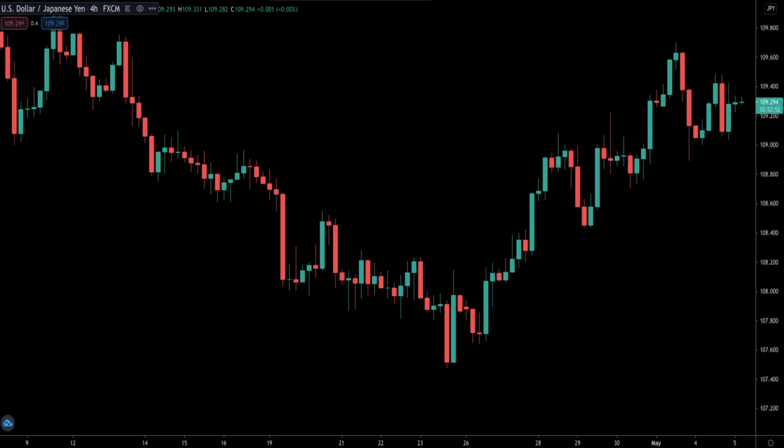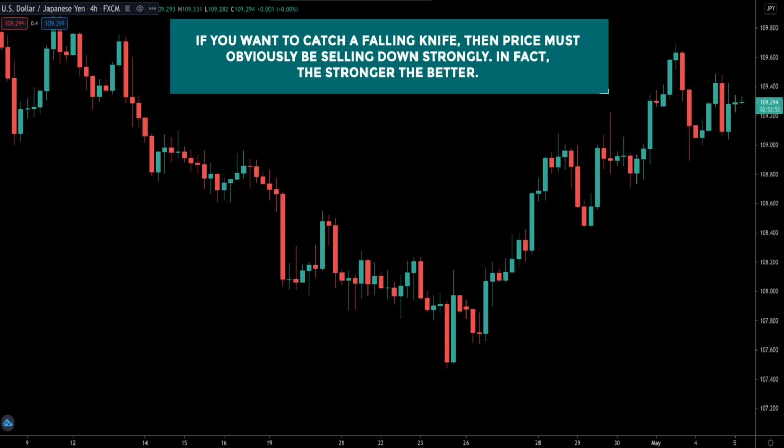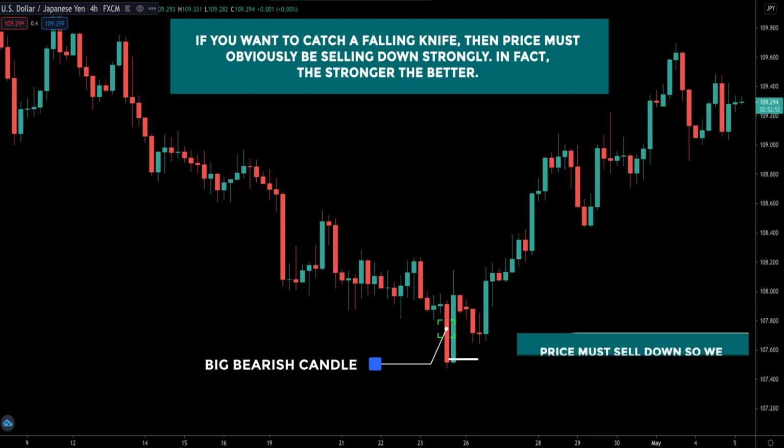Anyway, moving back to the first criteria. Now this criteria is obvious, but nonetheless, to be thorough, I have to include it. There must be a strong bearish momentum. If you want to catch a falling knife, then price must obviously be selling down strongly. In fact, the stronger, the better. You don't get bottom prices without a strong sell down. Price must inevitably sell down so that you can get in at the bottom and catch the reversal of the bearish movement. This first criteria is simple and obvious, so I don't wish to spend too much time.